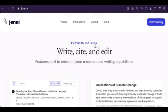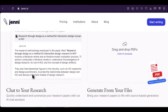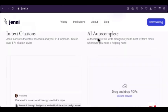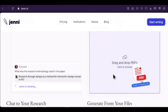It has powerful features that help you to write, cite and edit, features built to enhance your research and writing capabilities. In-text citations, AI autocomplete. Using the drag and drop, you can drop your PDF files. AI autocomplete will help you write alongside to beat writer's block whenever you need a helping hand.